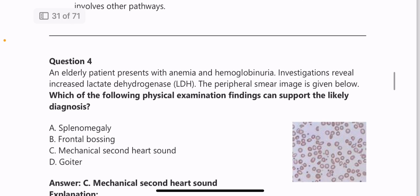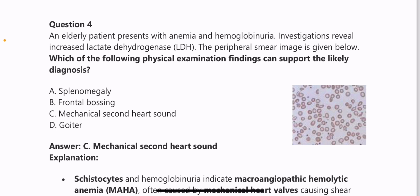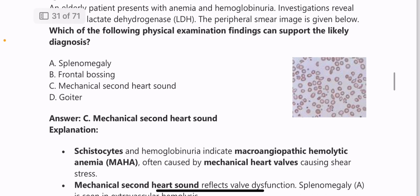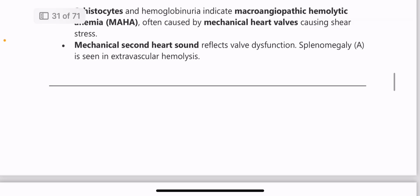Next one, an elderly patient presents with anemia and hemoglobinuria, and the investigations reveal increased LDH. The peripheral smear image is also given. Which physical examination findings can support the diagnosis? So here, this is a case of microangiopathic hemolytic anemia, and here you can see schistocytes. One important feature here is the mechanical second heart sound, which is usually seen. And this MAHA, microangiopathic hemolytic anemia, is often caused by mechanical heart valves, causing shearing stress.